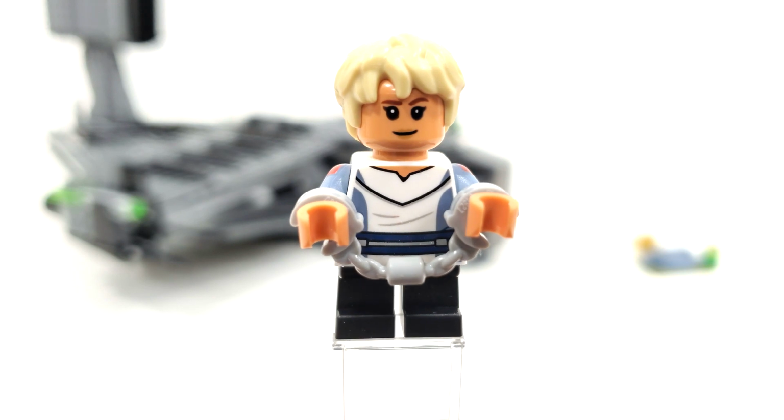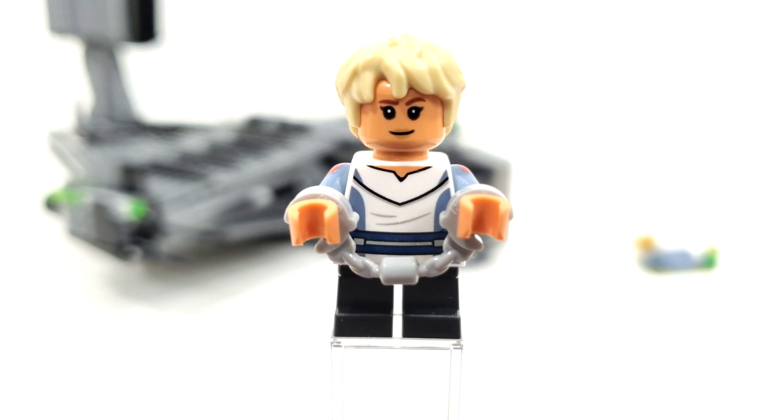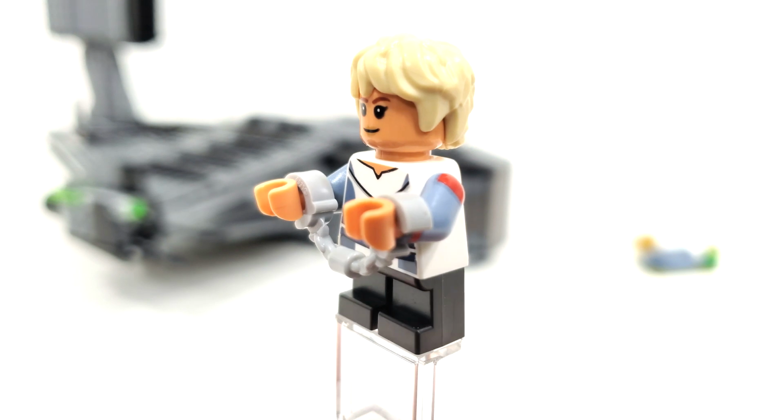One of the main draws of this set when it released was getting Omega, though she'll actually be appearing in the 2023 Advent calendar, which is so much better than paying the $170 to get her in this set.